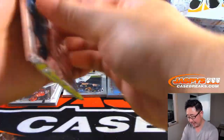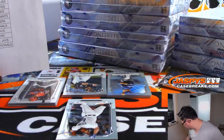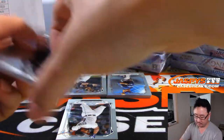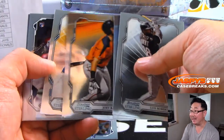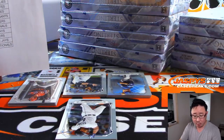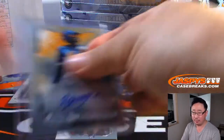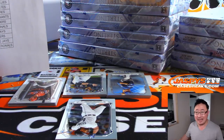Next box, good luck. All right, Luis Robert, Bo Bichette is raking, and Ronnie Mauricio for the Mets. That'll be for Richard Zitterman. Don't think there are relics in this. I'm pretty sure there is not. I think there are die-cut autos in this, but no.